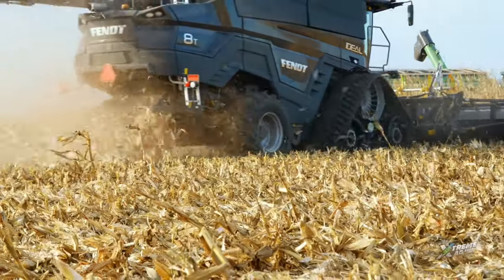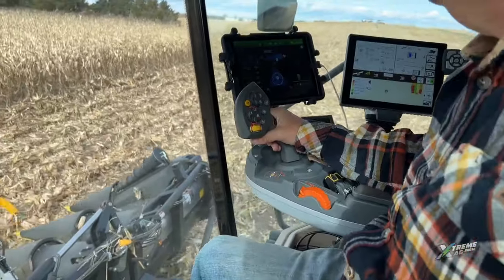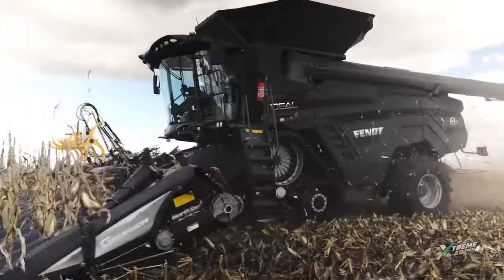With IDEAL, the 8T, the joystick is strictly for rear axle steering, so the tracks are propulsion, which is run with your right joystick, so that way you keep full power, full traction, and improve your ride.